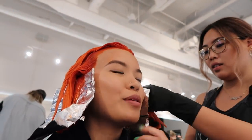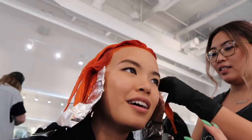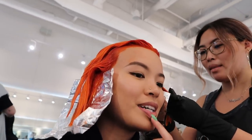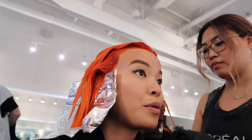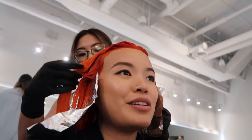No, wait, so then you mix the blue. So I mixed the blue, and then immediately when I put it in my hair, I was like, I should not have done that. If anything, you should have done purple. And so I took it out, and my hair was that gross green, you know, the one where there's no way that you can work around it.